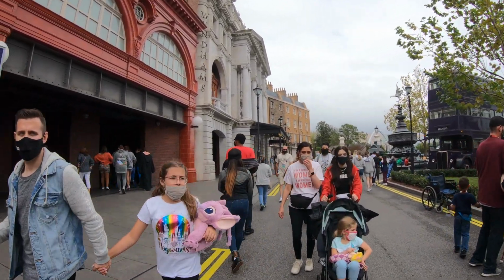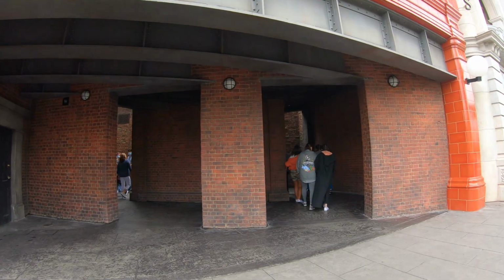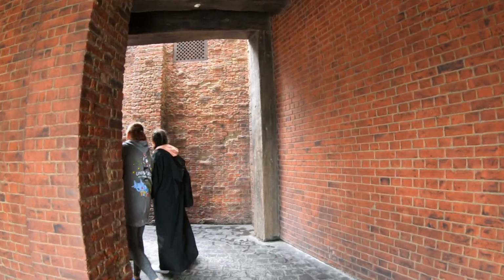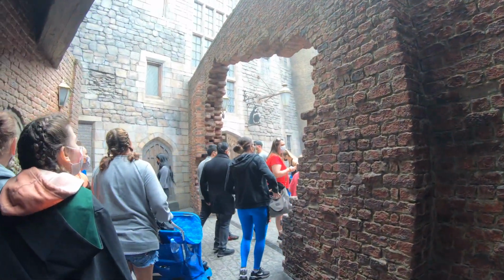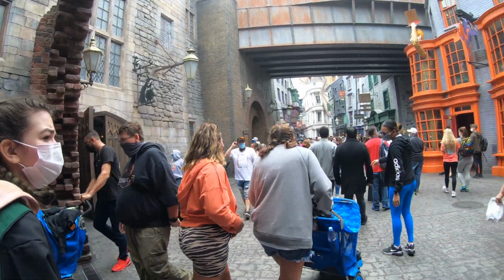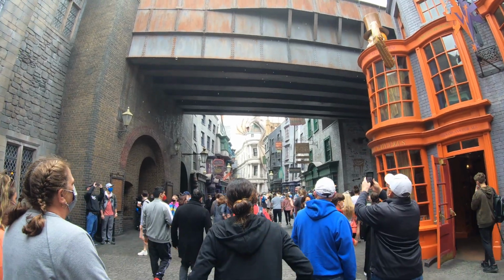Coming up on the left here is an inconspicuous doorway. One visiting the park might think it's a restroom, but it's not. Those in the know know that this unmarked doorway leads to a huge area of the Harry Potter area called Diagon Alley. Sometimes I wonder how many people have walked past those doors saying, "Hey, does anybody have to take a leak? Alright, let's keep walking," not knowing that those doors open up to Diagon Alley, which really could be a theme park on its own.